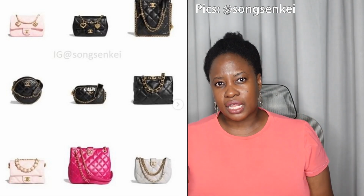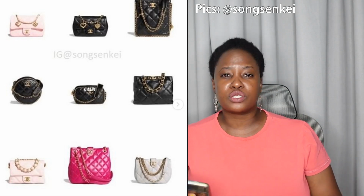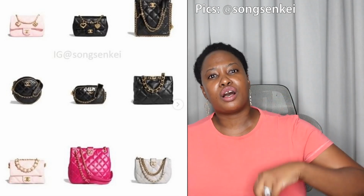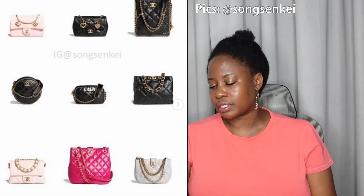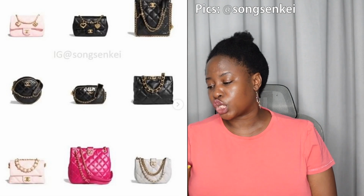Remember how Big C is like, she doesn't like people to miss out on things. So you have the heart bags. Now we have the heart charms. There's also costume jewelry for 21B and there's some heart earrings. So it seems that they're sticking with this. I love these. I think they're so cute.